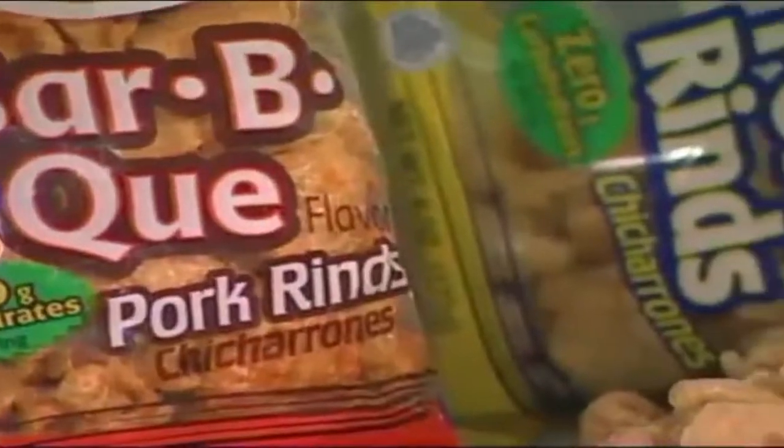The pork rind really has a rich history. It goes back to when hogs were butchered on the farm. They found use of basically all the products on the hog. In the form we eat them here in the United States today, they were brought to us from Spain.